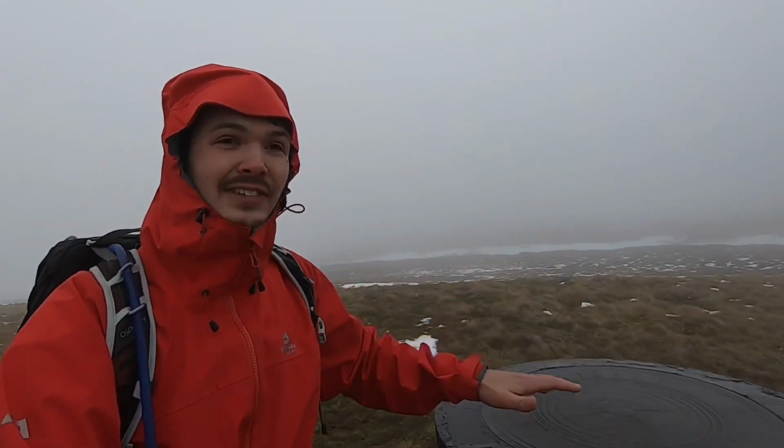There we go, so we've reached the trig point of Nine Standards Rigg, and it's funny actually, that's what it's marked as on the trig point, so it's obviously what it's better known as. But I do wish I could see something up here, because I imagine the views would be absolutely extraordinary. Sadly, today isn't the day for them. And what we're going to do is head back down now. It's absolutely freezing.